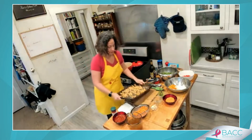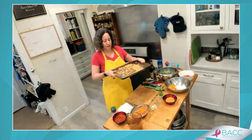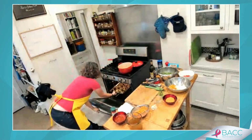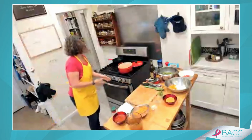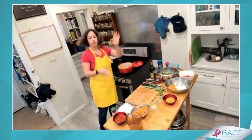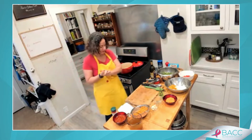Okay, and we'll stick that one in the oven. We'll get started with that so it can just cook while we're doing the other recipes. Okay, so I'm going to put a timer for 25 minutes, so we don't forget about them and they burn in the oven.